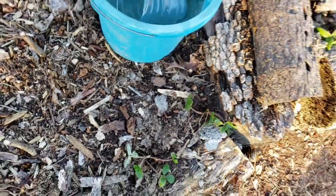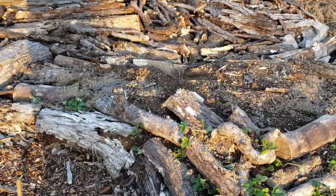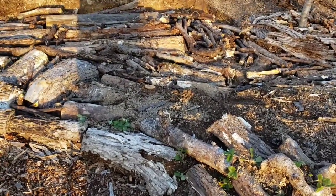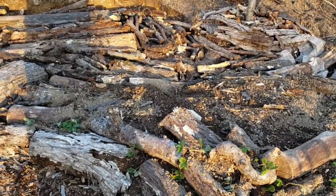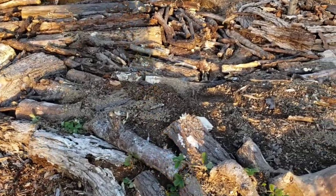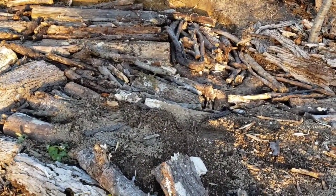I mention that so much because the fungi, it's the major component of life. It breaks down everything and recycles it and helps to create the soil, which we all depend on.